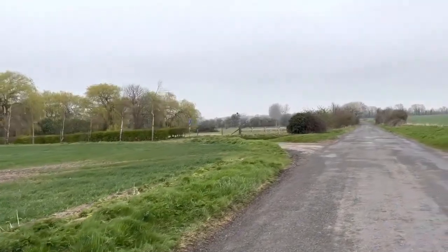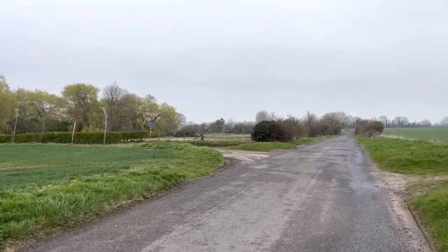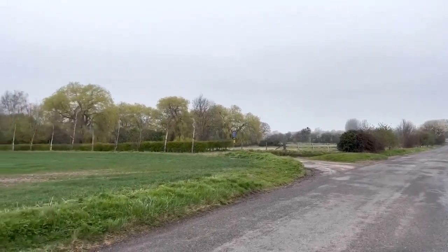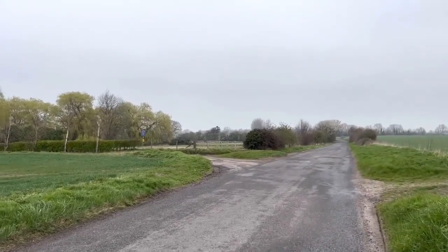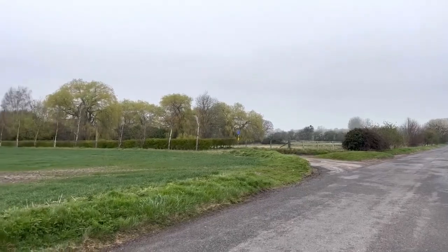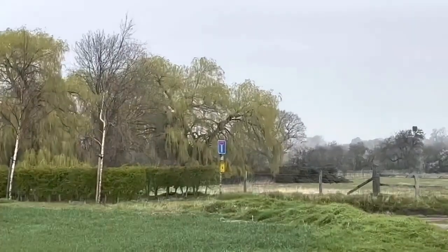I think part of the problem here, worth noting, is when you come out of Pegsdon towards Shillington, that's where the circular walk goes. But there's no sign, or there's no sign anymore. Although there is a little bit of one on over there.